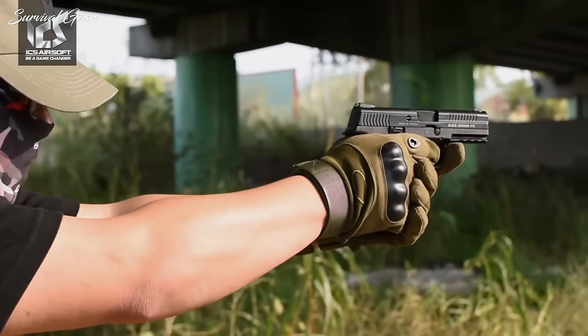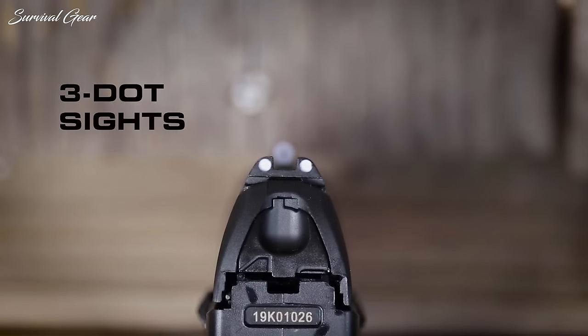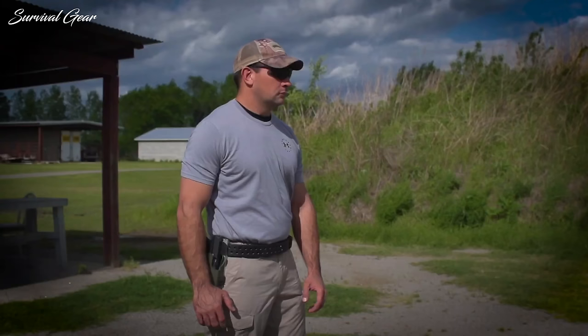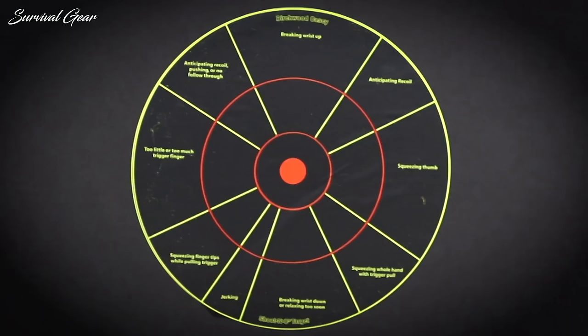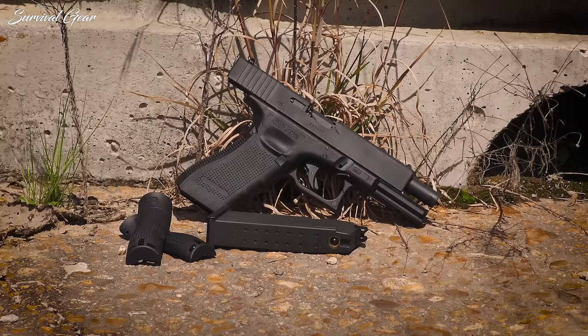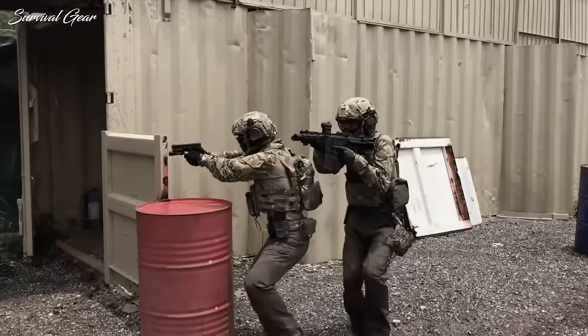With so many airsoft pistols to choose from, I'd like to offer you some additional options that don't put your budget at risk. Whether you're a tried and true sniper, or you prefer CQB, these are our recommendations for the best airsoft pistols on the market today to fit your playstyle.